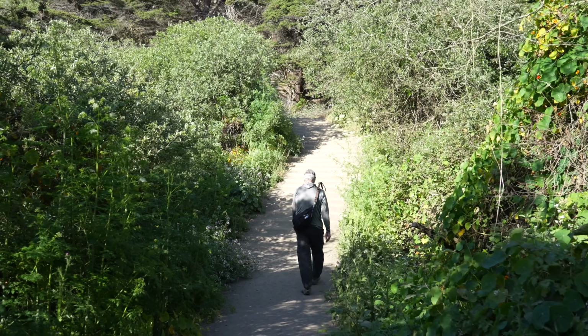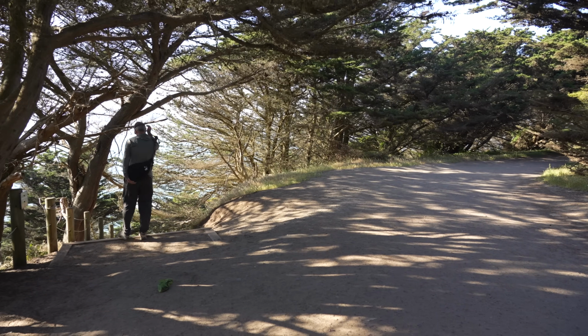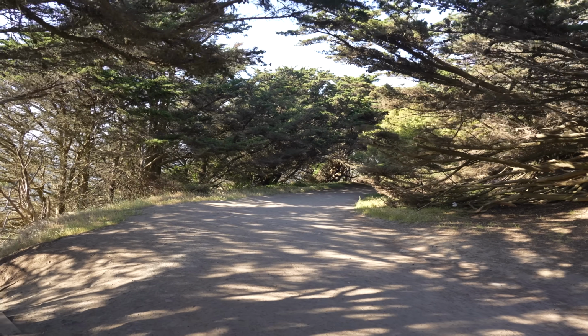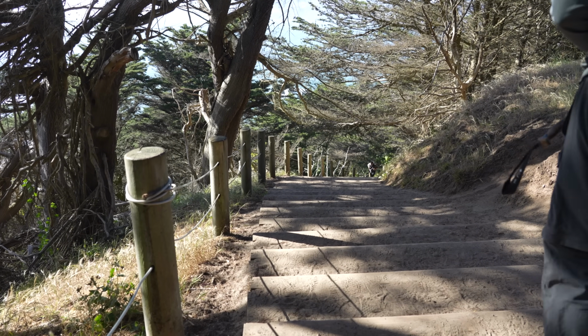The coastal trail has a lot of stairs that go up and down over the course of it. At this cutoff, I definitely recommend going left and down to the viewpoint before heading on to finish the trail. This is the Mile Rock Beach viewpoint, stairs to get down to it.